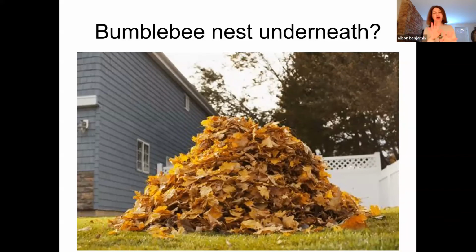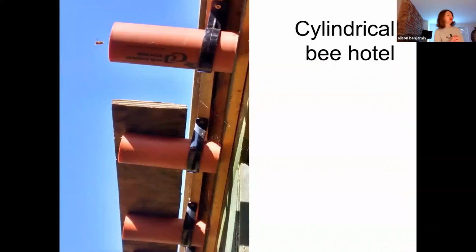So leaving your garden a bit wild is very good, because the bumblebees can nest under the wild parts of the garden. This is the kind of bee hotel that we like. We've got quite a few of these.